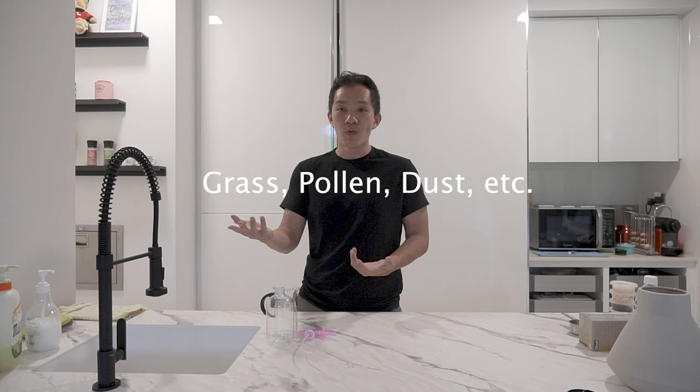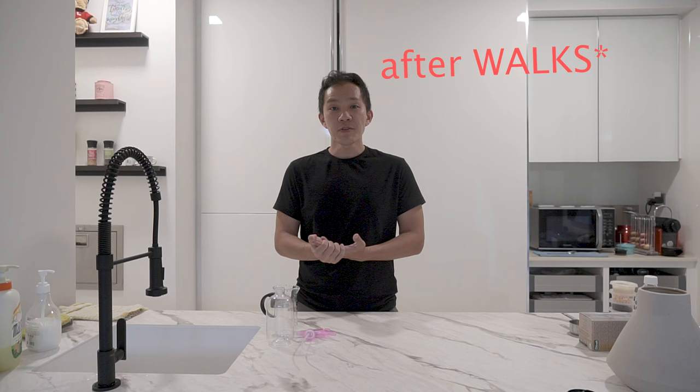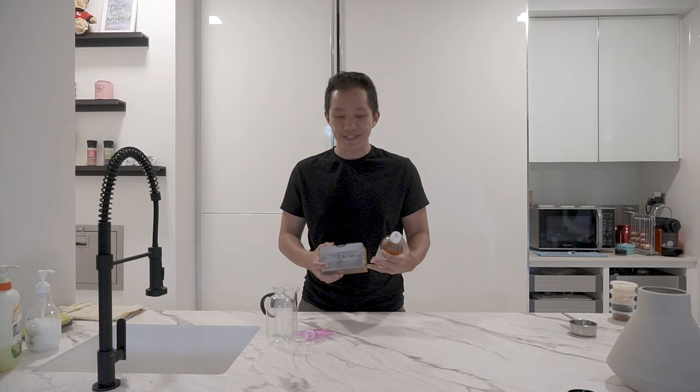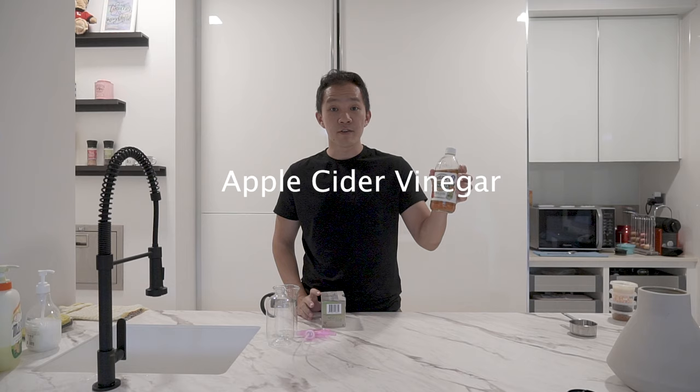So what Dr. Lee suggests is that after bath, we rinse them very thoroughly, and then we give them a good rub down with a homemade solution. Today we are going to be talking about the homemade solution, and it only comprises two ingredients. The first one is chamomile tea, and the second one is apple cider vinegar. Chamomile tea can help soothe the skin of our Frenchies.